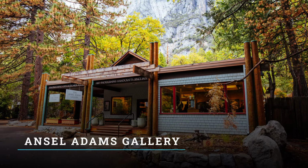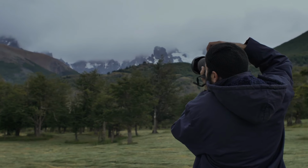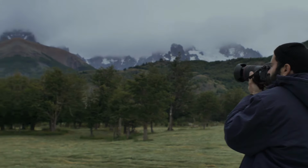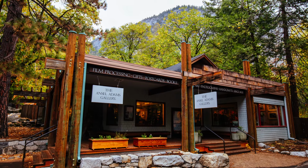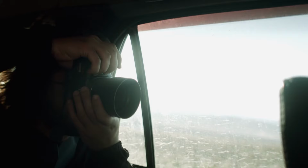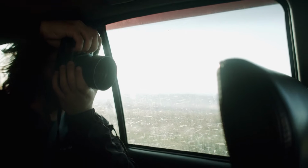Number 9. View original photos at Ansel Adams Gallery. Ansel Adams, a famous photographer, took some of his most famous pictures in Yosemite National Park. These include stunning photos of places like Half Dome, Bridal Veil Falls, and the Yosemite Valley. What some people might not know is that Adams had a special connection with Yosemite. When Adams was just 12 years old, he got his first camera during a trip to Yosemite.